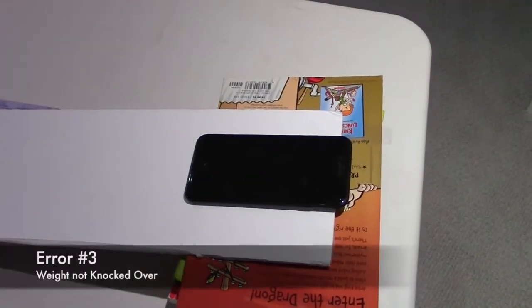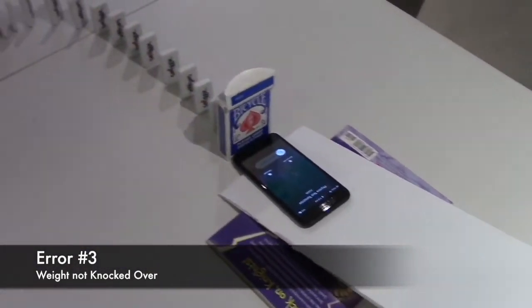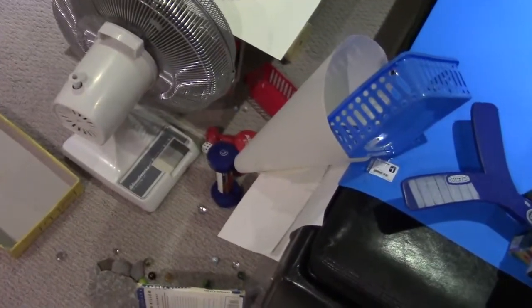No! In this problem, the marble didn't hit the weight hard enough to fall onto the fan button. This is solved by resting the weight on top of the fan button, and we place the book on top of it to increase the chance of getting contact, allowing the fan to start.